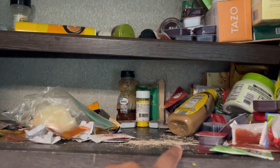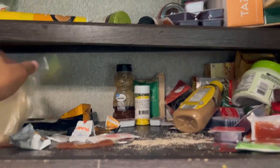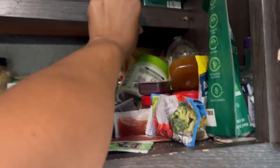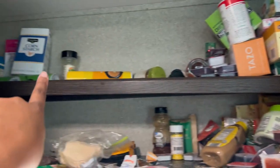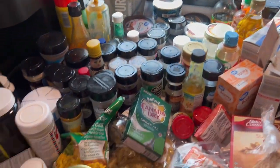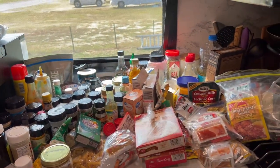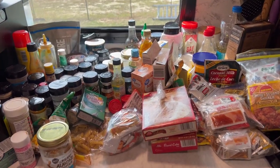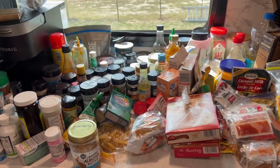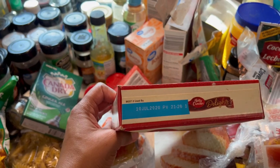So as you can see, it's so messy in here. Like, this is ridiculous. Sticky, there's a whole bunch of sauces. This shelf is broken, so I need to try to fix that. And it's just like a mess. Down here is everything that I've taken out so far, which makes absolutely no sense whatsoever. I'm sure stuff like this is expired, like 2020. Wow.